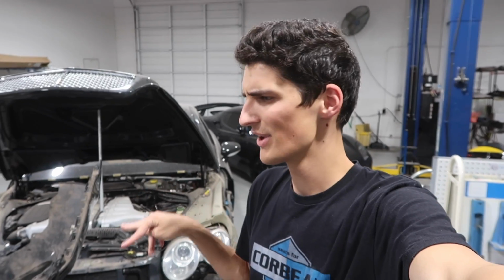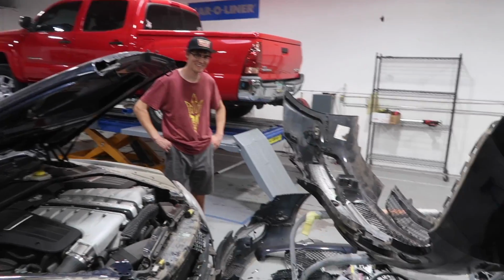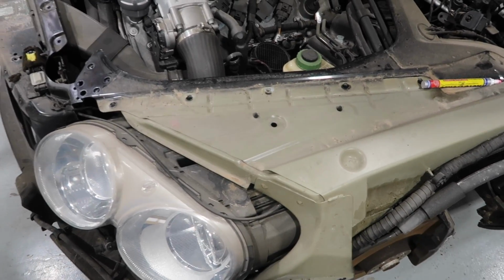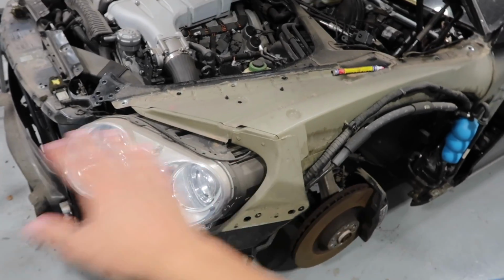These cars were once brothers on the assembly line over in the UK, and now they meet once again, but in much more unusual circumstances. This poor car. You had a good life, buddy, but now you're being used for parts, and you will help other Bentleys come back to life. So see, guys, it's not all bad.